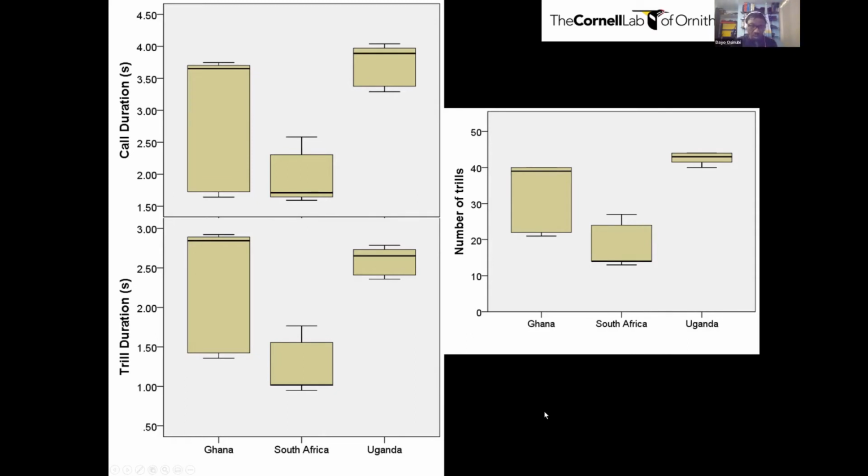Now, the statistics on this haven't been done. I will say up front that it would be awesome if a master's student is interested in this kind of project. All the recordings are available right now, and we would love to be able to settle down and look into this with the entire data set, and then statistically look at differences. But the preliminary assessment shows that, particularly between the Southern African recordings and the Ugandan, there's a big difference where the birds in Uganda were calling for longer, and they had more trills, and each trill was also slightly longer.